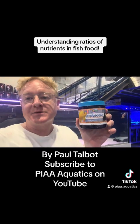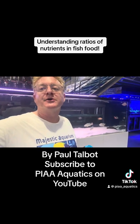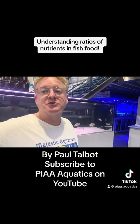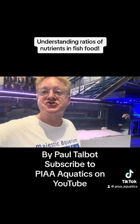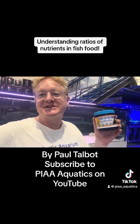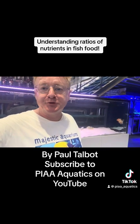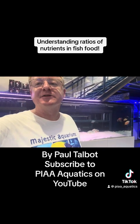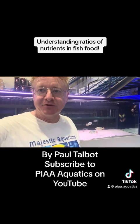So this one here is one of my absolute favorites. This is probiotics from New Life Spectrum. And the probiotics not only is a cold extruded food, so it's not a pressure cooked, heavily processed food in which most of the nutrients have all been destroyed, creating the pellet. But it's also got the probiotic bacteria in the food, which means when the fish poo, the bacteria in the poo eats the poo, and any uneaten food basically eats itself. So I find that this sort of food is so much cleaner for your aquarium.